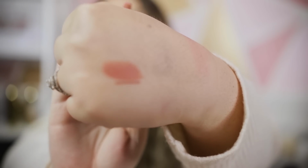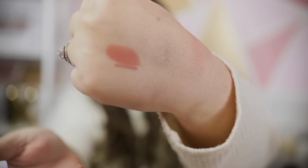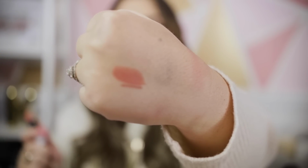And like I said, this is in the shade Sam. It is the lipstick. And once again, just a great duo. The lip liner is intentionally slightly darker than the lipstick to give that plump, lifted lip look that he is going for with this kit. Great little value set there. I highly recommend his products, as I've stated a million times. So if you want to try them, this is perfect.